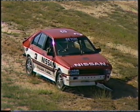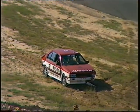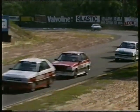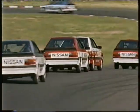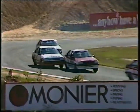Moving through Dunlop, there's Glenn Seaton's Nissan. And it looks like something's missing on that Nissan. Oh, boy. There's Alan Grice. Midfield and trying to improve, but look at that, wheels up. George Fury crashing his way through on Gary Rogers. Portman in there as well. It didn't take them long to start bending motor cars.